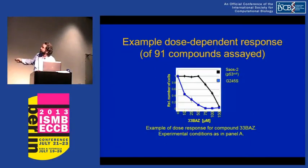Here's a dose-dependent response. This is null cells. You can see there's no effect for different concentrations of this particular drug until cytotoxicity just starts killing the cells. But for the cancer mutant, there's a strong dose-dependent response at levels where normal cells are unaffected.